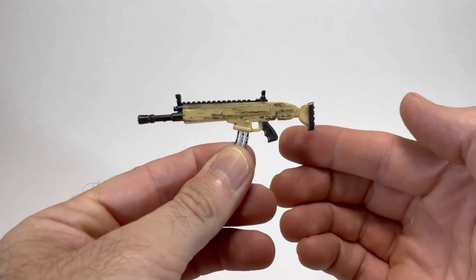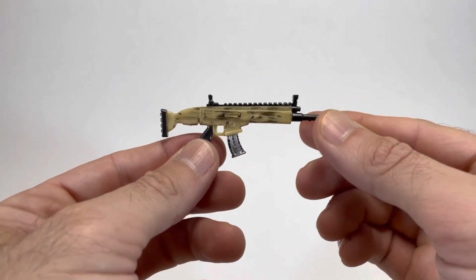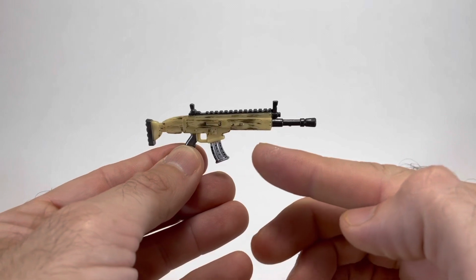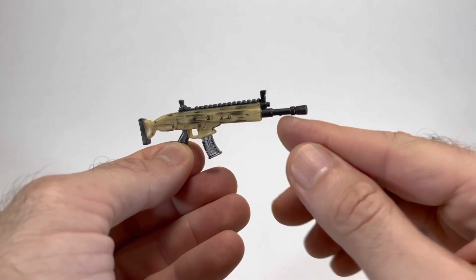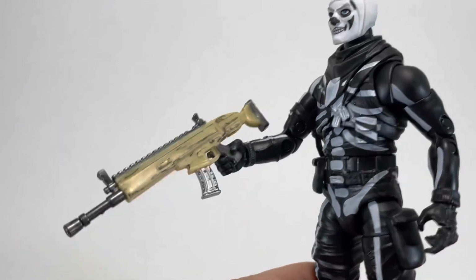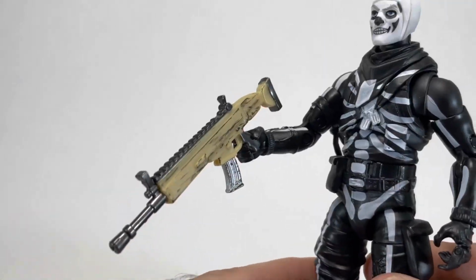Skull Trooper's second accessory is his Scar assault rifle, which I love. As you can see, it's the same on both sides, but I just love how it looks. The coloring, paint, and details are spot on. Sadly, there is one small issue, and it's not with the gun. Unfortunately, Skull Trooper's articulated hand does not want to hang on to this. If you barely move him at all or shake him, it falls out of his hand.